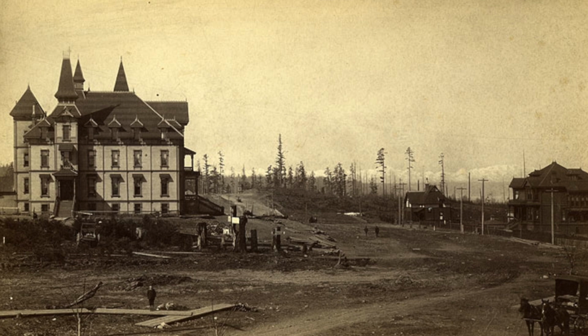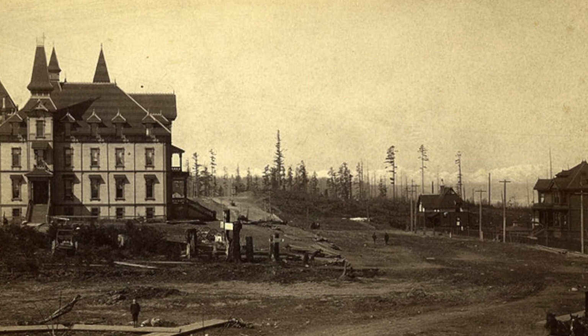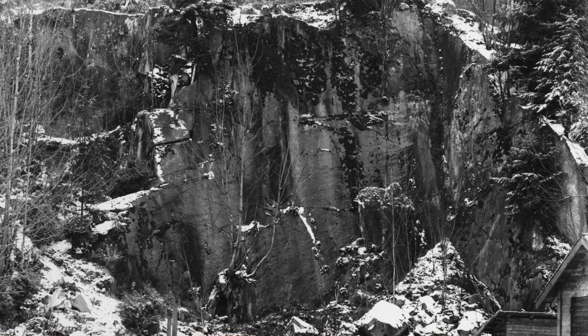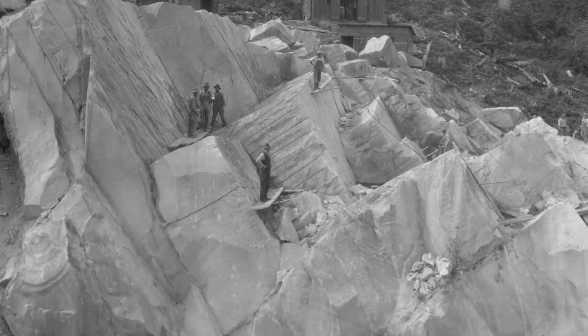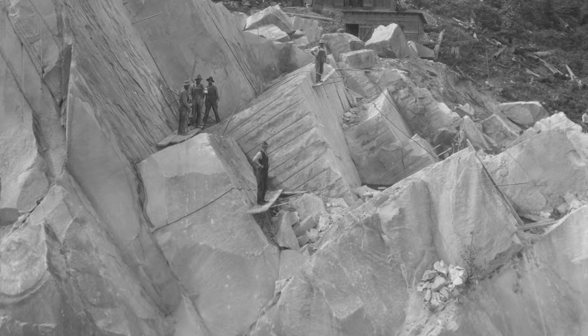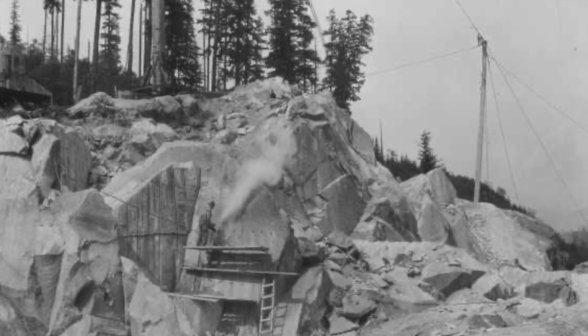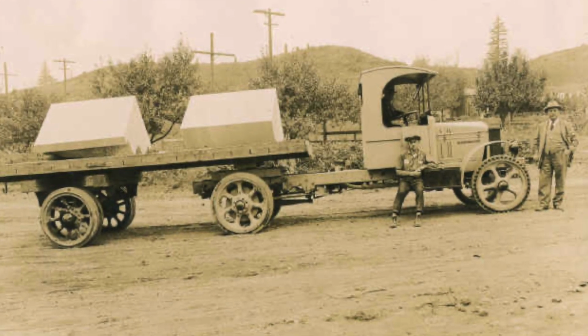In 1869, as Tacoma was gearing up to become the boomiest of boom towns, a local quarry was discovered in Wilkeson, Washington. This quarry was unique and exceptional in that it produced a naturally waterproof sandstone, easy to carve but didn't need to be treated.